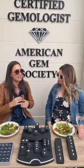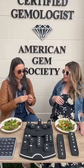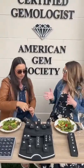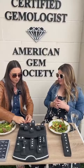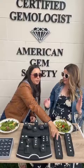If you decide at the end of the day that size is the most important thing to you, absolutely. And colors, it's all personal preference. It is. And it is something that a lot of people will love. It's going to be fun finding out what color you do like. That's something that I really enjoy working with, because you get to see the difference. And when you're looking at the color scale, it goes from D to Z.